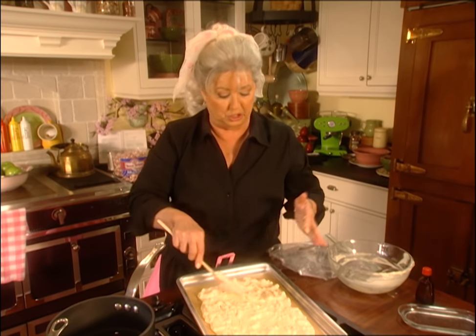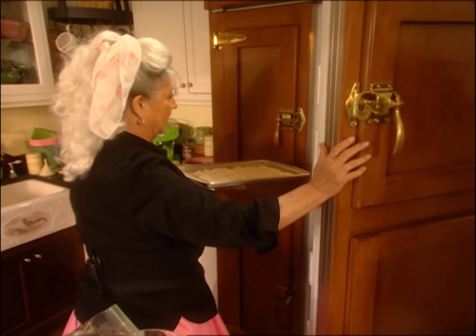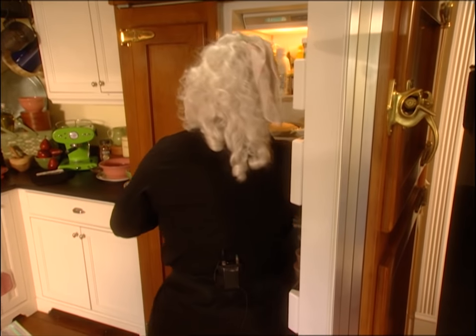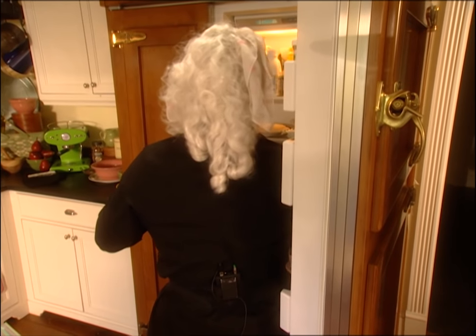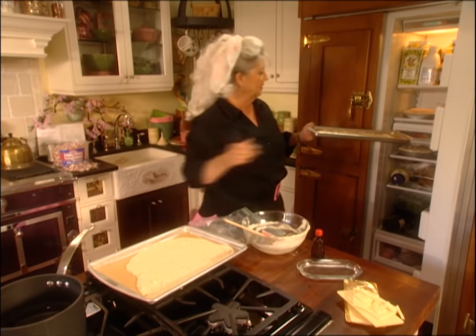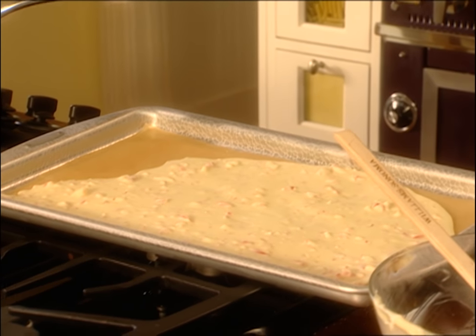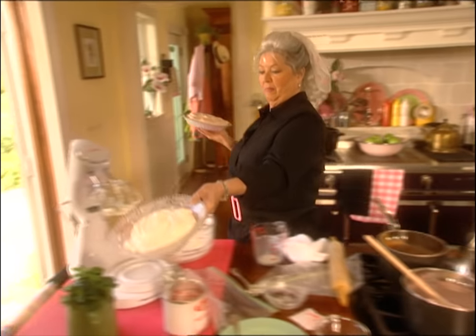All we're gonna do is chill that. We're gonna stick it in the refrigerator. And I happen to have some already cooling in here. That's ready to break out, and I've got a pie ready, and I've even got some more whipping cream.